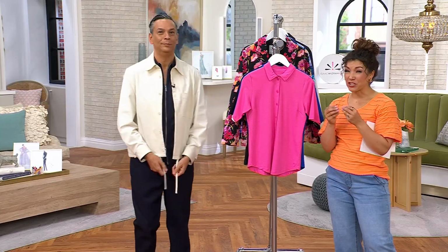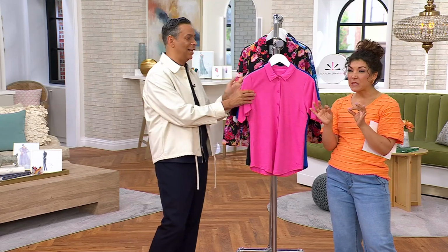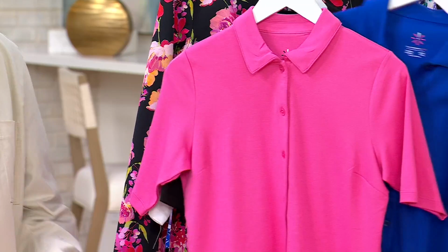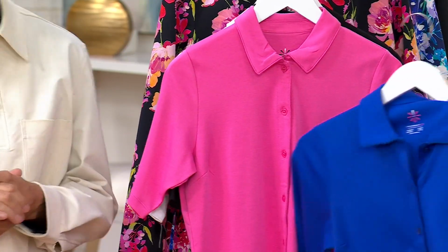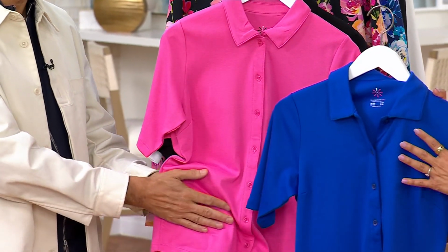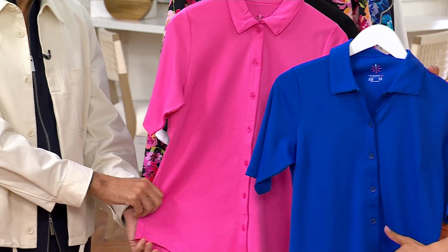And in this case, it's that button front top. Always timeless, summer, spring style, and you got that elbow sleeve. But the fabric isn't that starchy, crisp cotton that wrinkles in a hot second. It's Pima. Love it. So it's got this silkiness, this drape, this luster, while maintaining a really classic silhouette. This to me is a no-brainer. You could also wear it open like a little jacket.